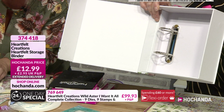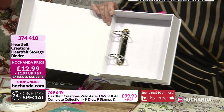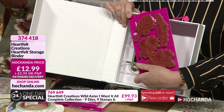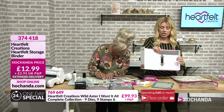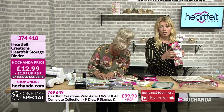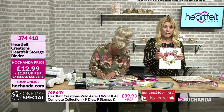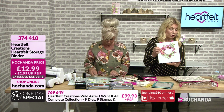So I'm just going to pick one up, actually. If I get one of the stamps, we can see. You can just pop those inside, keep everything together, keeps them all neat. If you wanted to go for a storage binder for each collection, that's ideal, because not only is your craft room going to look so pretty, it's going to keep it super organised for you. Details on the screen, $12.99 is the price. Heartfelt Creations Storage Binder, gorgeous.